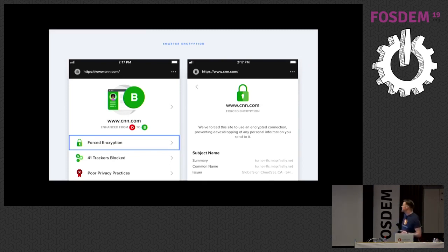So that's a problem we solved by basically creating a Bloom filter implementation. So the binary file that we ship is probably in the region of 2 or 3 megabytes rather than 60 or something like that.